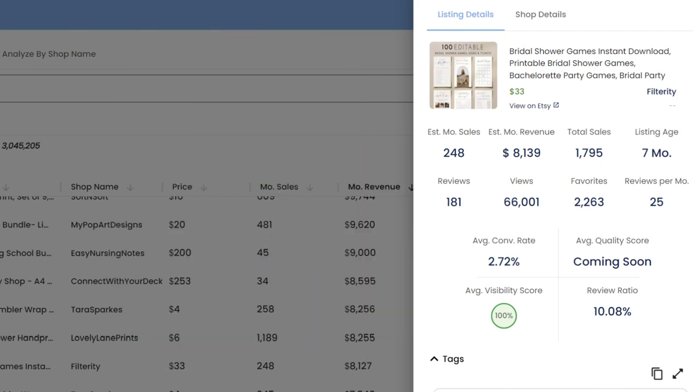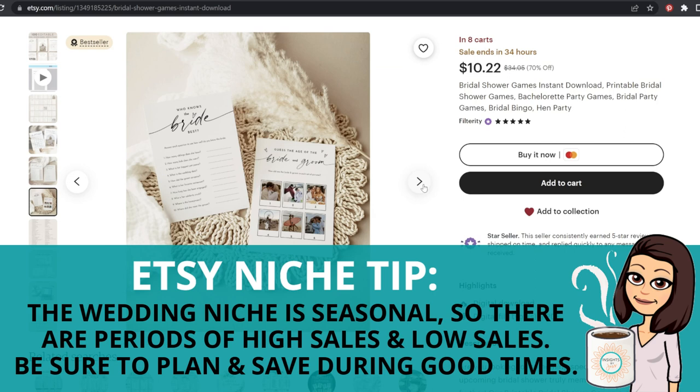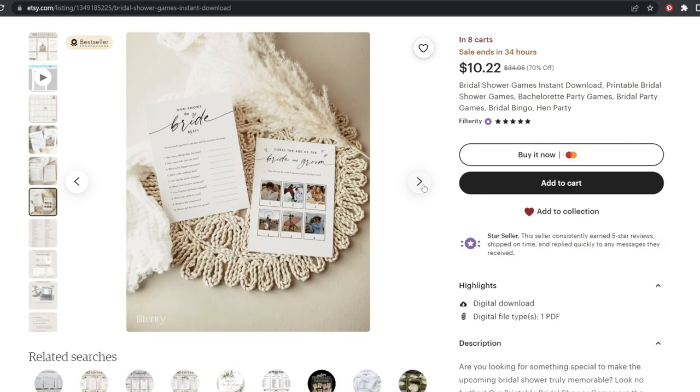So that's a massive number of sales to acquire in 7 months. And that really does tell you how great the wedding planning industry is. And please keep in mind, as a side note, that if you're thinking of jumping into this niche, it is seasonal. So you will need other things to offset for the rest of the year, because you will get sales on this all year round, but it won't always be as high. It will have its peaks and its valleys.